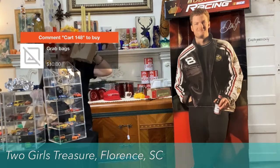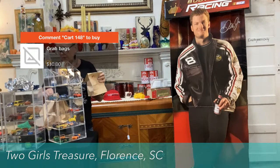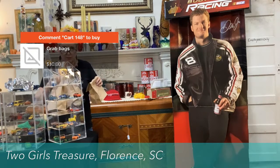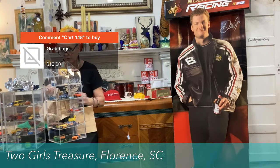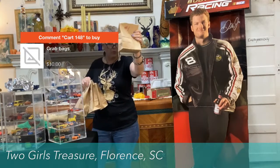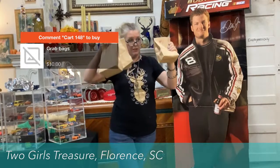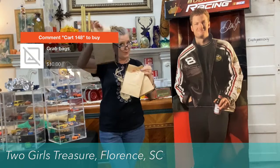All you have to do is type in grab bag number 1, which is cart, I can't see. It's all cart 148. And through the messaging system, you can choose your number. You have 1, 2, 3, or 4 as options. Grab bag 1. These are $10 each. Grab bag 1, 2, 3, and 4. And I promise you are getting more than your money's worth here.